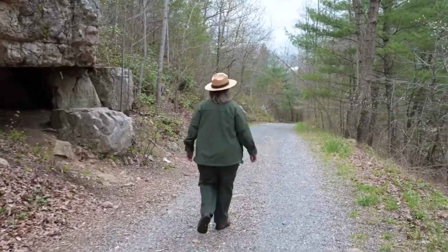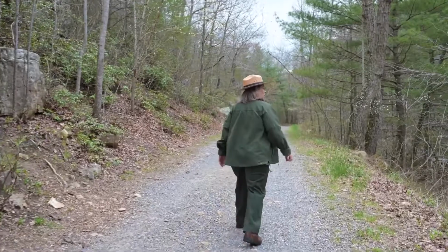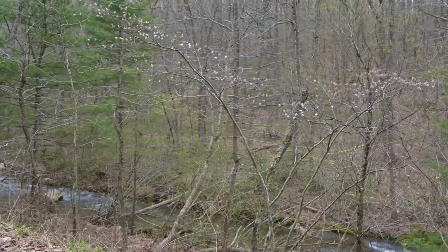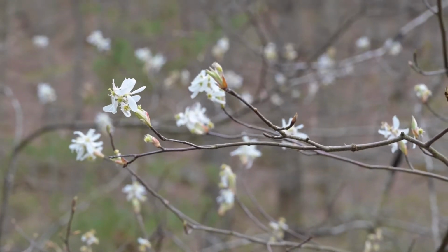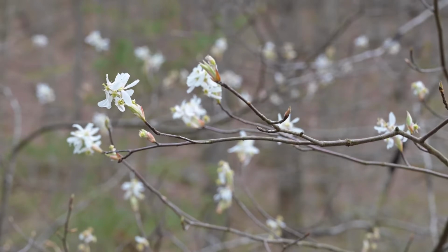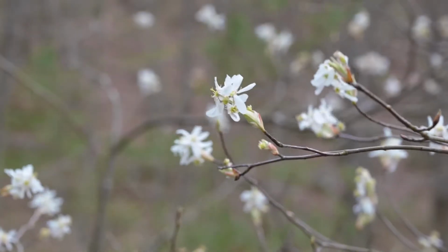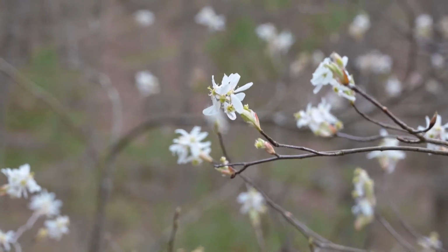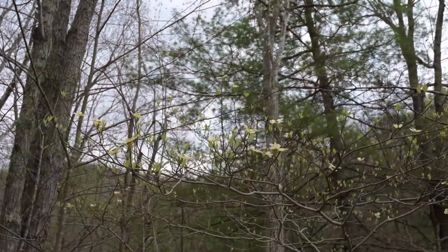For a minute I thought it was snowing, but it's actually the petals of these serviceberry flowers. This is one of our early spring blooming trees, the serviceberry, and it will have little fruits on it later on. Beautiful, welcoming tree of springtime.